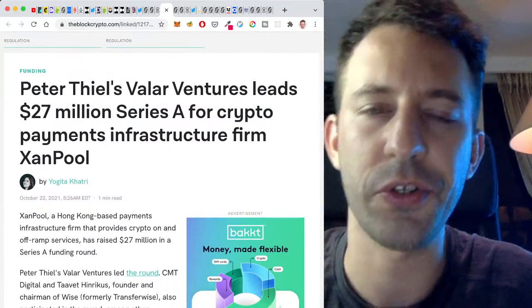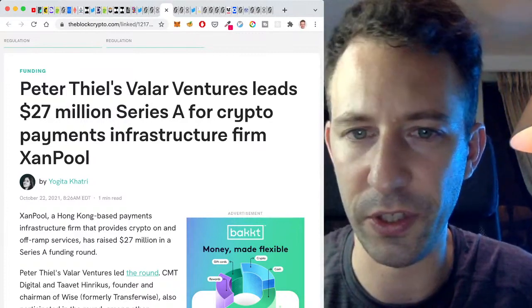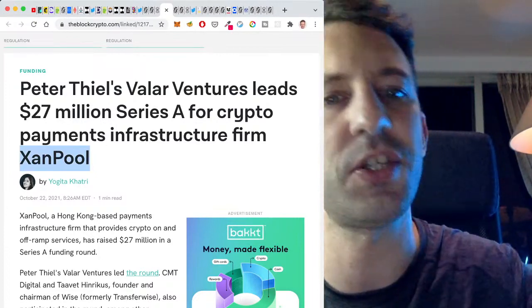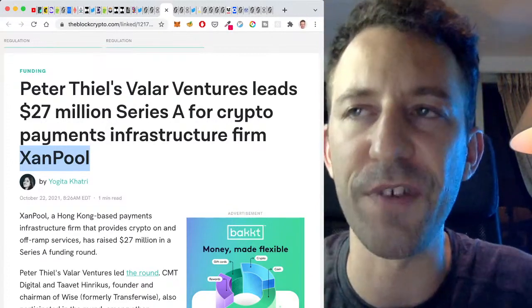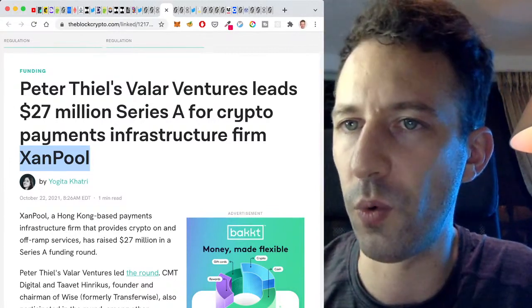Then Vala Ventures. Vala Ventures is the investor. The company that raised money is called Xanpool. It raised $27 million. This is a Hong Kong company that is into payment infrastructure, and they provide off-ramp services. This is to onboard new investors to the world of crypto.